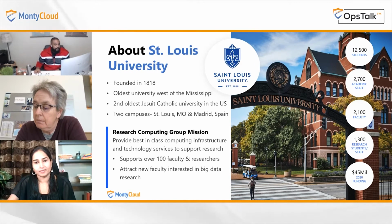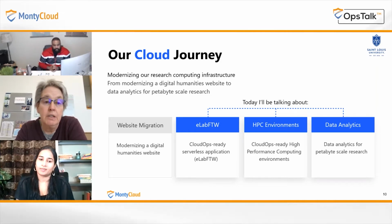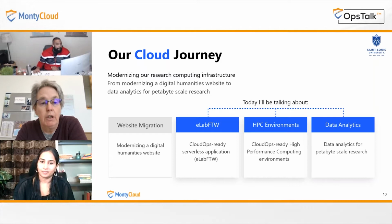We have an on-prem HPC that many of our more computationally oriented researchers access, but it is at this point, well, I wouldn't say it's exactly state of the art, and it lacks really the storage and compute power to meet our current needs, much less to grow with our new research endeavors. And one of our biggest pushes in terms of growing our research is to attract more faculty who are interested in big data type research.